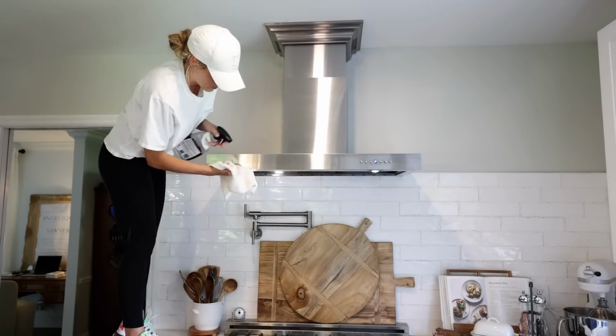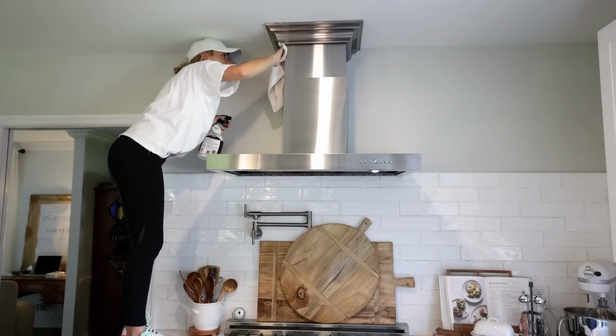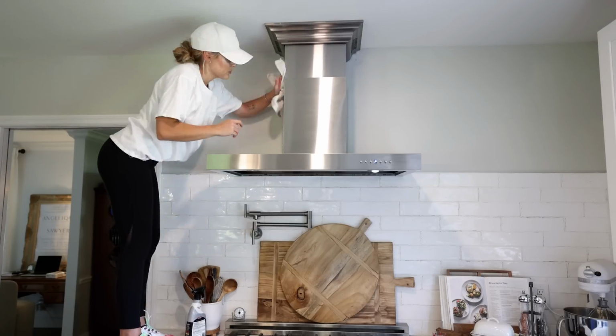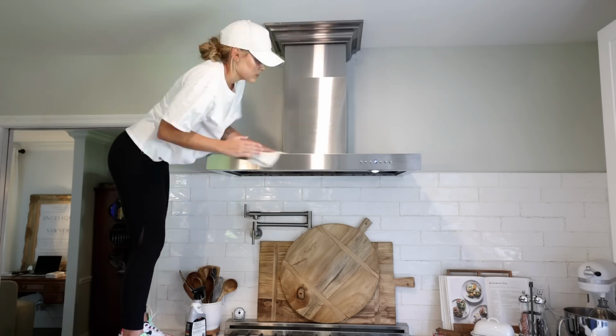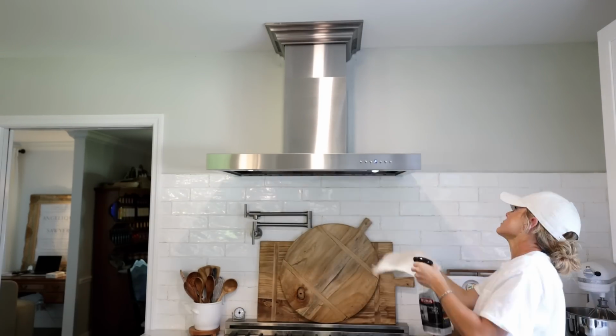Now a few tips when using this product. I like to use a dry white cloth, and I spray a little product at a time because a little bit goes a long way. And lastly, you want to work with the grain of the stainless steel, not against. It's such a small detail, but it makes a huge difference.